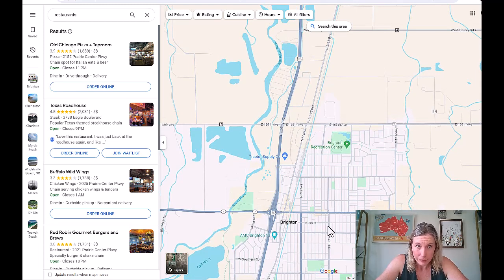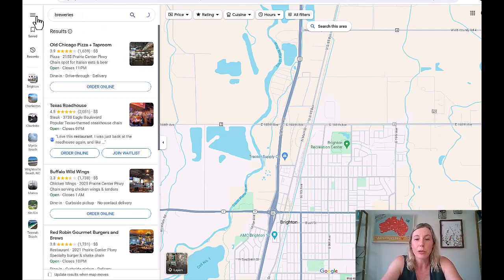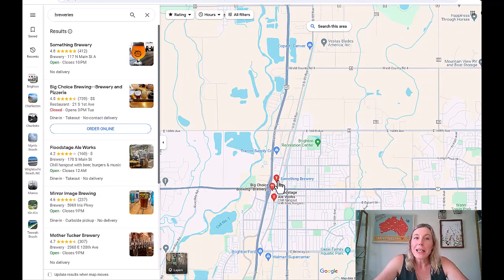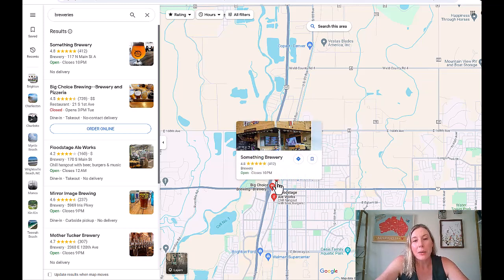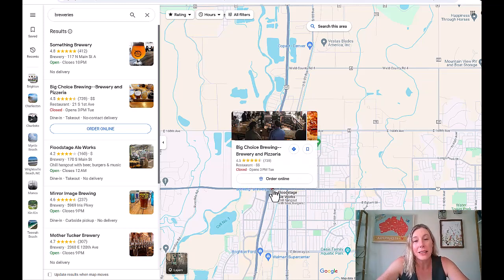So that gives you ideas on restaurants, and now let's look at breweries, because there are two really good, decent brewery choices here in Brighton that you need to know about. Something Brewery is one of my favorite breweries. They have gone over to doing more sours than anything, which kind of makes me not go as much, but they have a setup there with out the back pizza. They have games and things, and it's just a really great place, a great atmosphere, and they do make very solid beer.